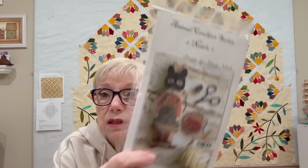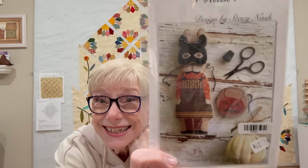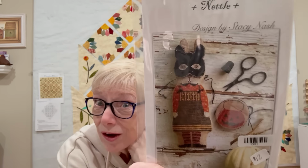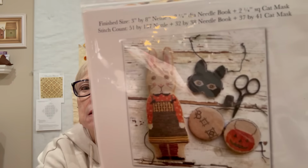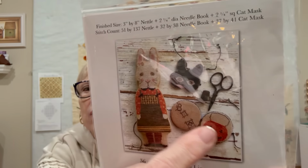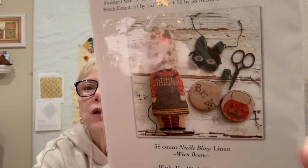So I ordered this, and before I even got the kit, I went to a meeting with Central Kentucky Stitchers, and my friend Julia, who had been at a retreat, I think it's near Ashland, Kentucky. Anyway, on the freebie table, she picked up an animal cracker. She said, does anyone want this? Yes, I want this. So here's animal cracker number 2. It's so cute. It's a little bunny, and she has a mask and a little, I don't know if that's a needle book or what. It's supposed to be her Halloween candy bag.